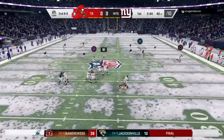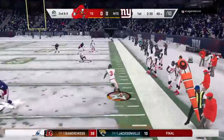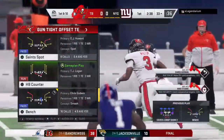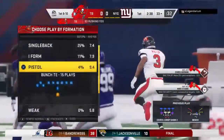Throwing, Winston, flushed out right. He's going to take off with it. And some room to roam now. And he is out of bounds inside the 35. For a big guy, Jameis sure can move. Did a nice job there picking up the first down with his legs.